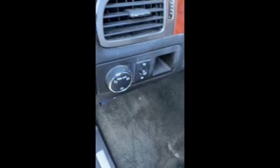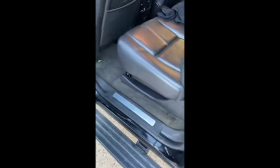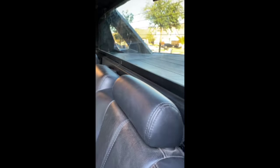Some old blue steel. I'll leave that alone. But yeah, like I said, she's still a work in progress. I'm trying to get some really nice black floor mats. Like I said, we got the remote start working. It's gonna have three remotes. Keys to it. I'm gonna get the interior cleaned up real good.